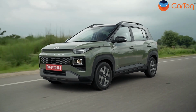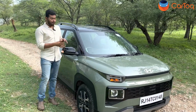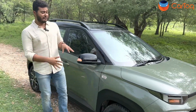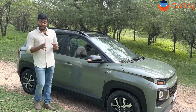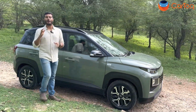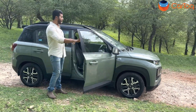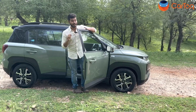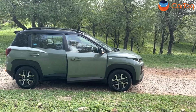of about 114 Nm. Now comes the interesting and unique bit of the Exter. You see the Smart Auto badge? Well, the automatic variants of the Exter get AMT. However, this car right here is the only car in the Indian market currently which gets paddle shifters with the AMT. How does this industry-first feature work out? Well, let's jump in the driver's seat to find out.